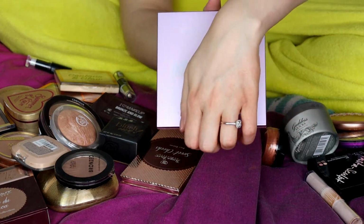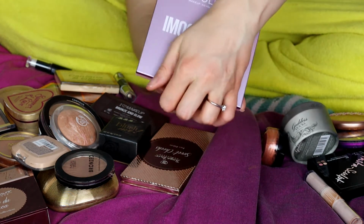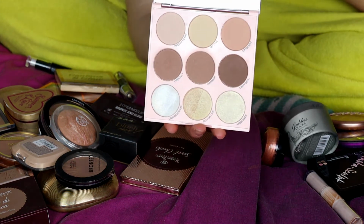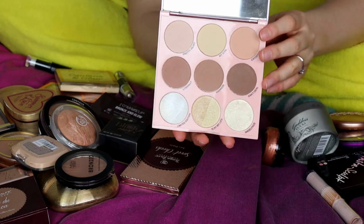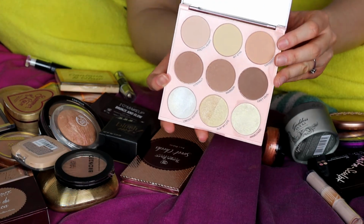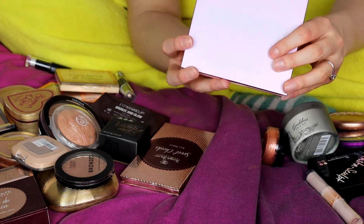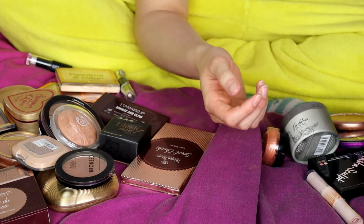The Revolution Imagination Kit. This one is the Highlight to the Moon palette. It was really nice at first, but like I said, I just don't really reach for it. I'm really sorry, Imagination, I just don't really reach for your palette. I'm really sorry, but it's gonna have to go.